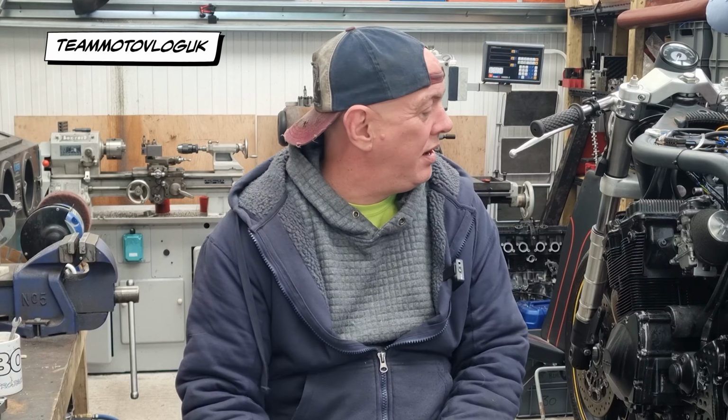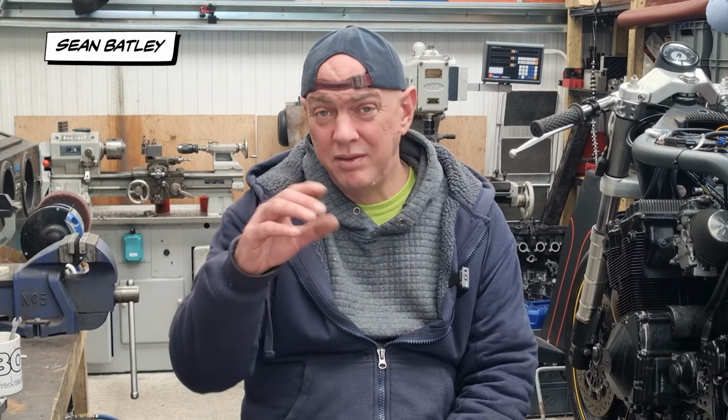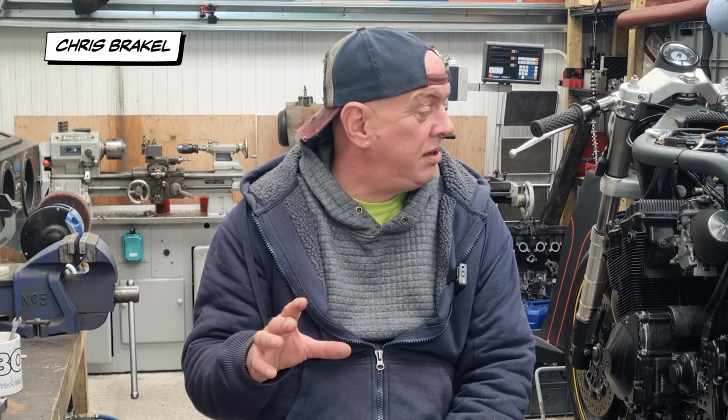What is the point? The end goal for this is that I want it to make a reasonable amount of power, although I'm not too fussed how much it is. But it's got to be a safe tune for the engine, so we're probably going to err a little bit on the richer side of the AFR scale, but I don't want to risk anything to do with the engine, and it's got to be rideable as well.